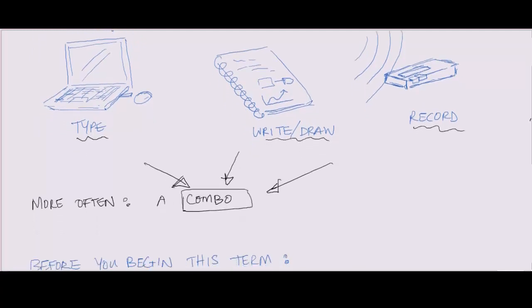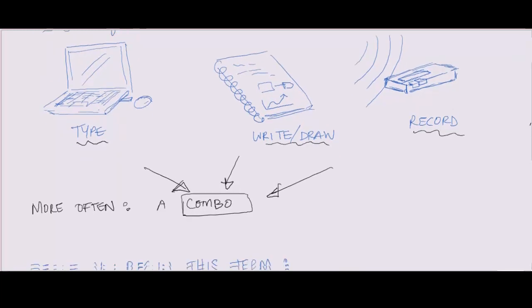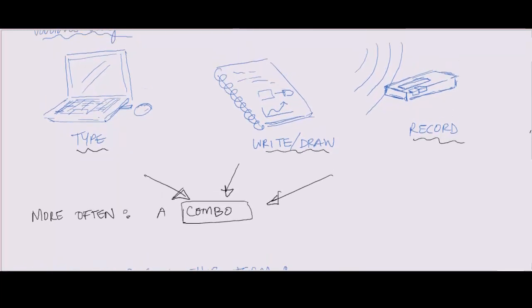So there are various mediums in which you can take notes, and more often than not, you're going to rely on a combination of these mediums. So what I do when I'm sitting down at a lecture is, ahead of time, the professor usually releases PowerPoint slides. So in preparation for the class, I take a look at the PowerPoint slides. Briefly, I read through them, trying to understand what topics we're going to cover in that class.